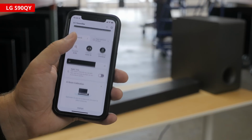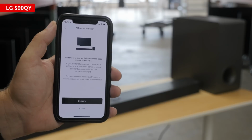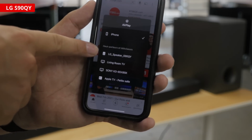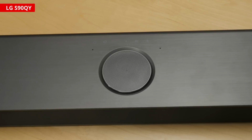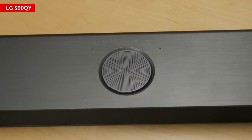Just like the S80QY, this soundbar is packed with extra features. You have lots of sound enhancement features on hand, including the AI room calibration feature for room correction. There are plenty of wireless playback options to choose from too, including Bluetooth, Wi-Fi, Chromecast, and Apple AirPlay. Of course, there's an up-firing center channel built into the bar too. You won't notice an extra effect on the sound. As a result, the center channel reproduces clear and accurate dialogue like any other bar with a center channel.